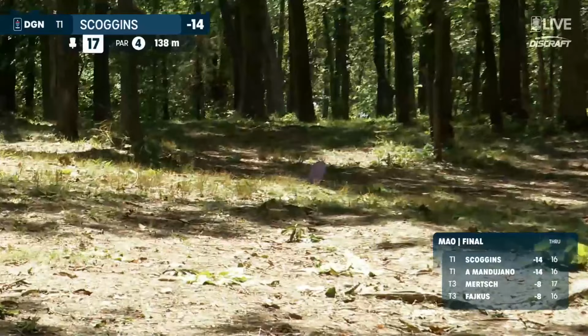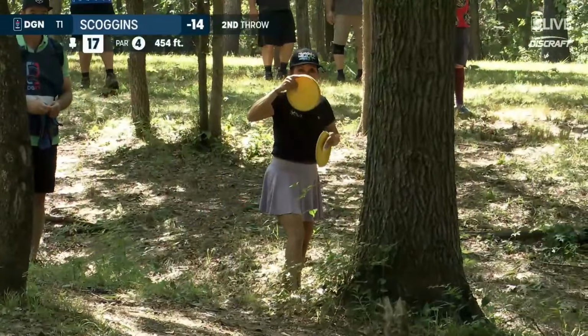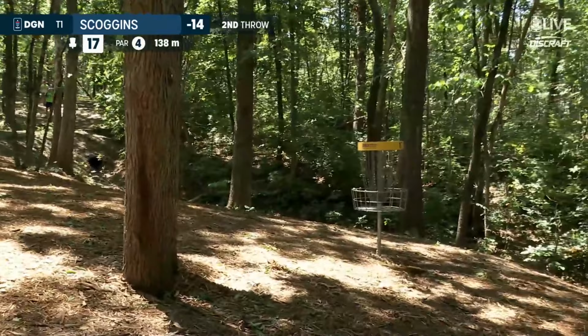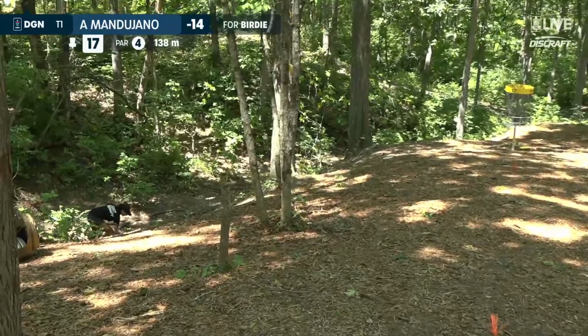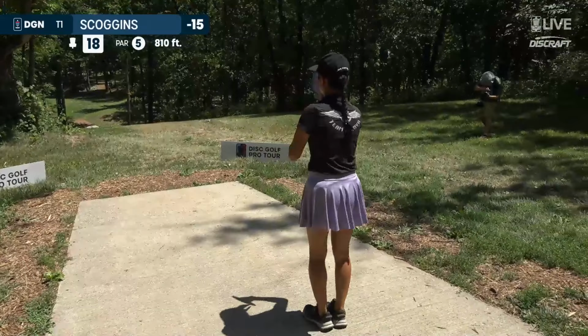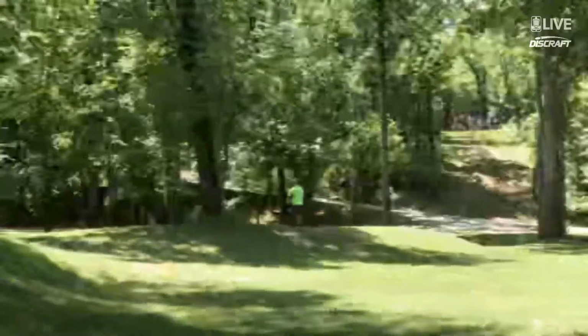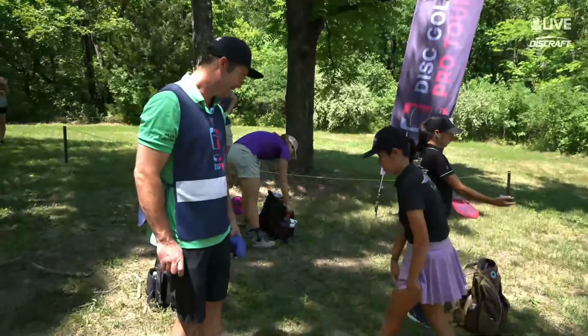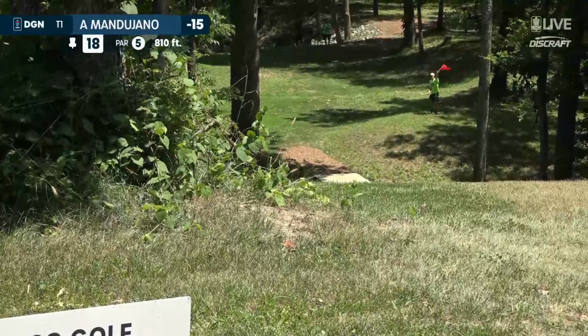Absolutely prime time, Grant, and getting the favorable roll. She is inside circle two. Smart play by Ohn. This for a birdie with Ohn underneath the basket for a birdie of her own. Wow. That one is what knotted things up. Ohn Scoggins live on the tee at 18. Similar to where she found herself yesterday on the right-hand side of the fairway. Oh, a big kick there all the way across. Drama at the last, throwing her third.